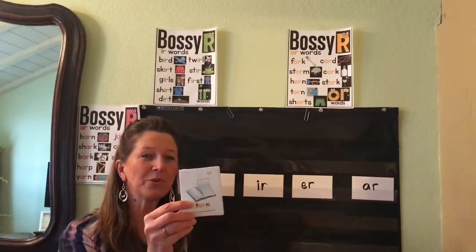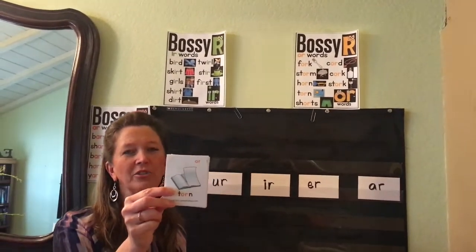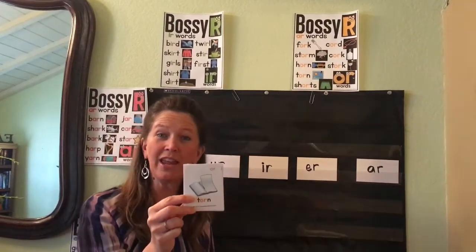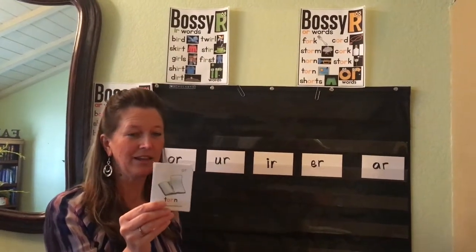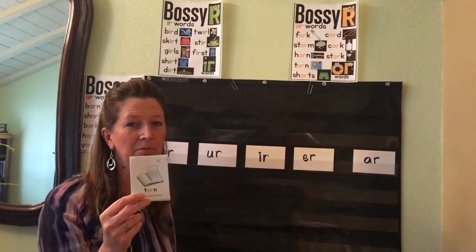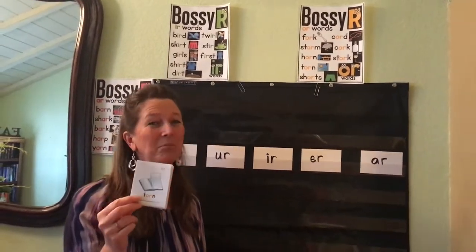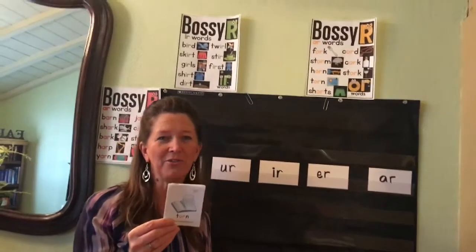Okay, with the resource I sent your parents, you can print these R-controlled words, and we can sort them, which was a strategy we used in Wonders last week. So we're going to sort our R's, OR, UR, IR, ER, and AR, and you have to read them and put them in the pocket chart. So if we were at school, I'd pass them out, and you would get to put them in the chart. You can just lay them on your table, or you can lay them on the floor.